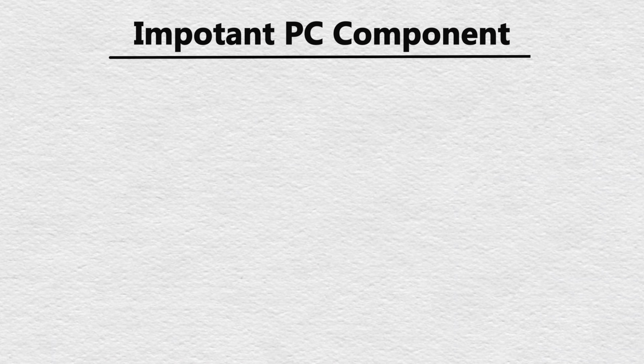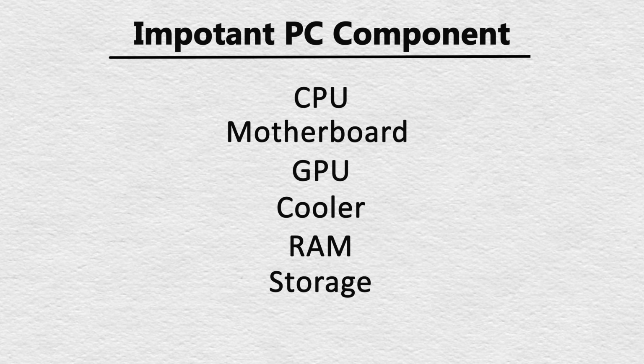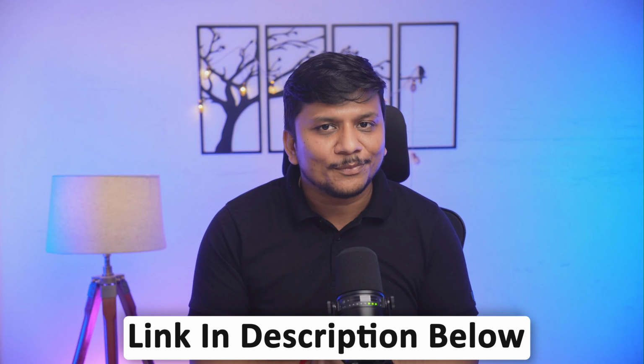So I think we have finalized all our essential PC components, starting with our CPU, then motherboard, GPU, cooler, RAM and storage. And in the end, we also finalized our power supply. After finalizing all these components, you can proceed with installation. And if you want to see the complete installation of how we can assemble a PC, then you can check out the video link that I have added to the description of this video.